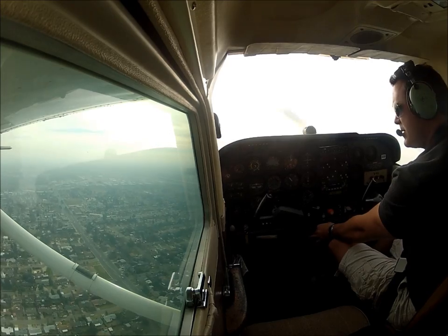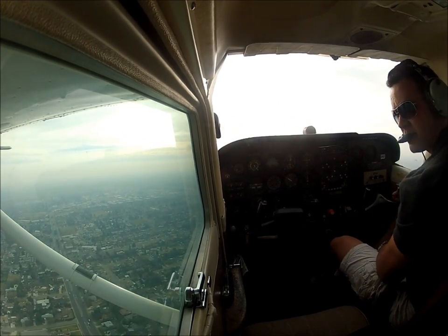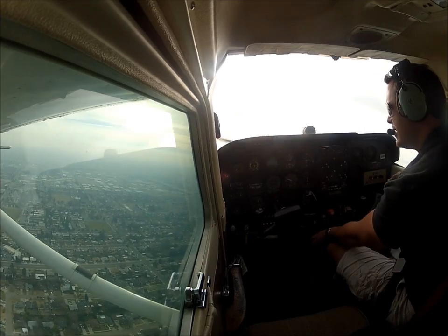Okay, we got a good crosswind turn there. There we go. Tower should call us up any minute with our landing clearance here. About 3/4 of a mile out, so I'm going to turn down into the downwind.